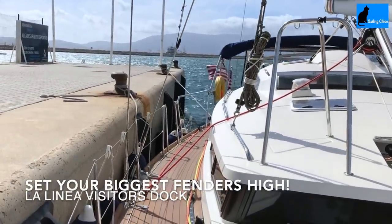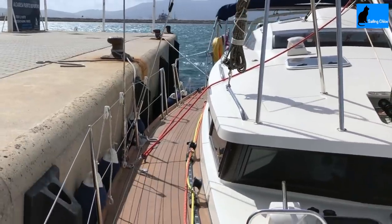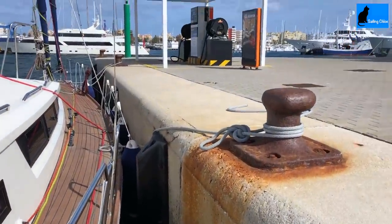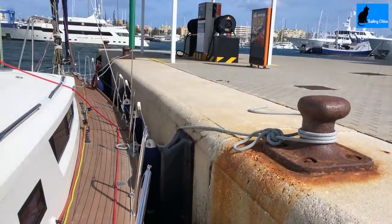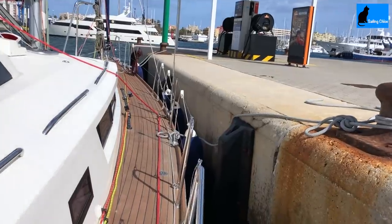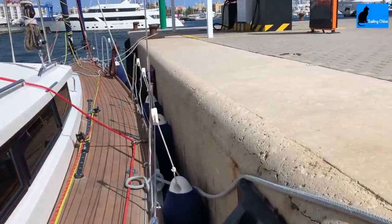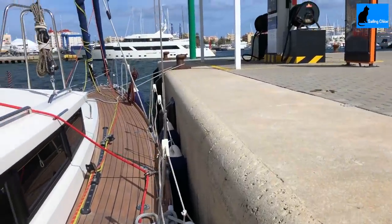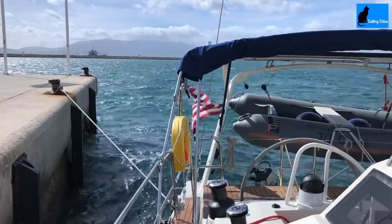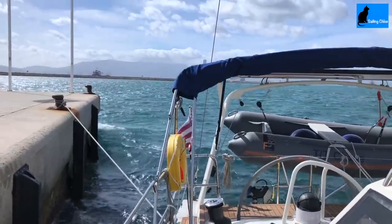Linea, near Gibraltar from Tangier, Morocco, and it was 35 nautical miles. And then we docked up at Linea, and man, that was one big concrete quay. And it was 25 knots of wind right on our stern, and we were bouncing against this concrete quay, and our wrap got a little bit messed up. We'll show you a picture.